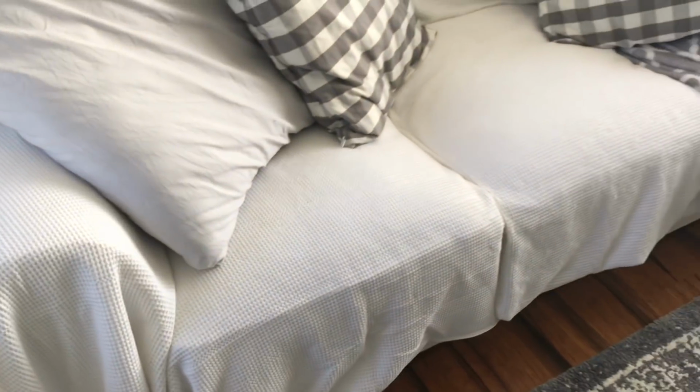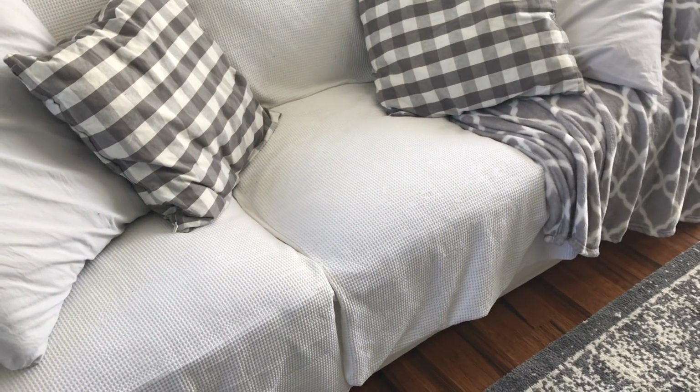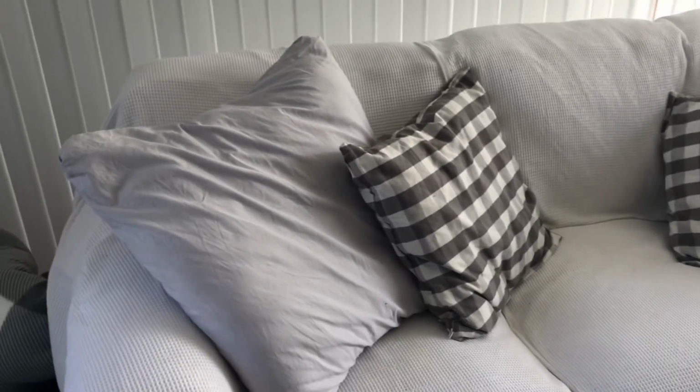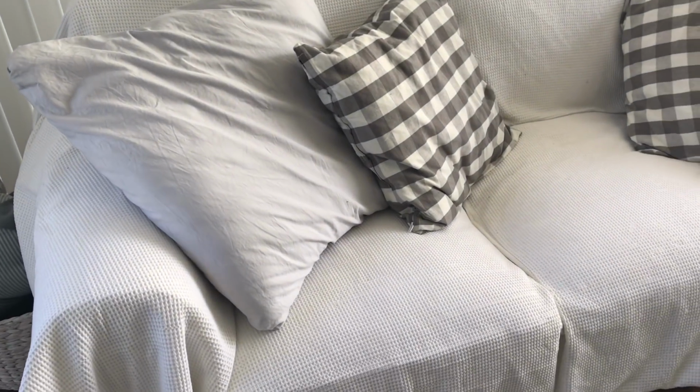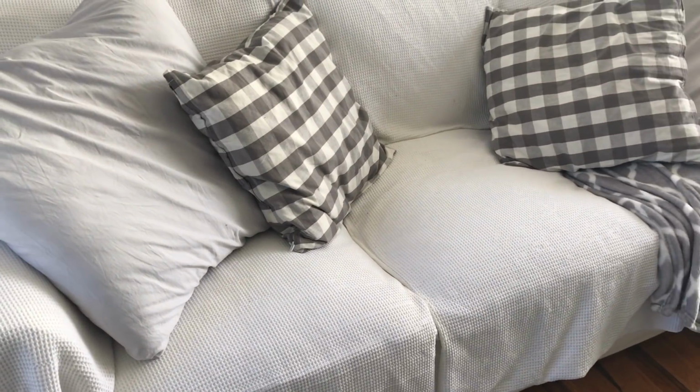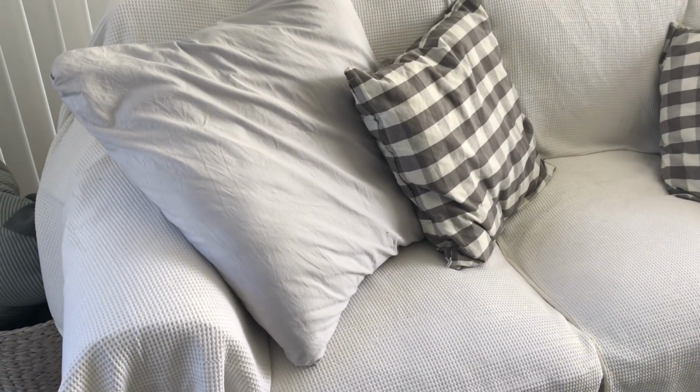I'm pretty sure these were the Kmart ones. It's the waffle weave one. My husband hates it on the bed. He said it's too scratchy, so I thought perfect, we'll use it on the lounge just to keep it a bit clean. And then obviously when we have visitors, which we very rarely have, but if we ever did, I would just take it off, just have a normal lounge.